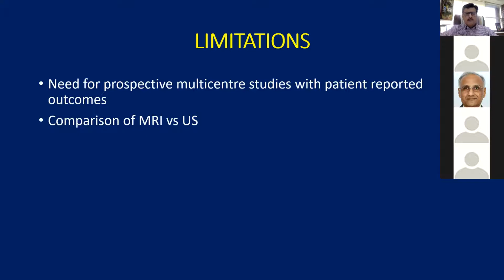There are a lot of limitations of this kind of systematic review. We could not do a meta-analysis because there are no randomized trials, so it's not possible to comment on that. Definitely, there is a need for prospective multi-center studies. There are no studies which report patient-reported outcomes. There are no studies which compare the role of ultrasound or MRI, because in a country like India, availability of MRI, and availability of anesthesia for MRI, remains a challenge. So studies are necessary which will outline this.